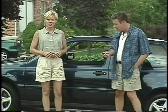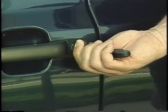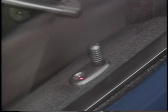If you happen to have a power sunroof or power windows, you also get the convenience of a closing feature built into the system. By holding the key in the locking position, your sunroof and windows will automatically close. And now that everything is locked on your vehicle, a beep and a flashing red light on the driver's door sill tells you that your alarm is set.